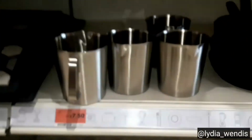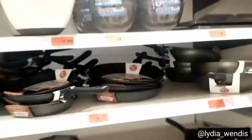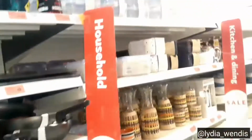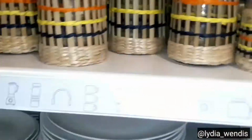Okay, look at these jugs. Quite nice. £7, right? Oh, but expensive as well. £3. No lids. Alright, this is a nice artwork. Okay. Quite unique. I don't want them though. I'm not gonna lie, that one I don't. Containers.